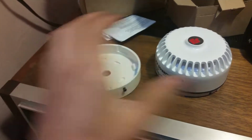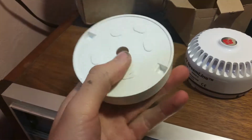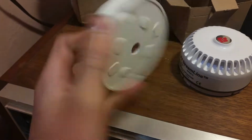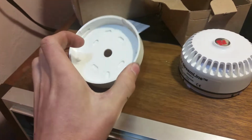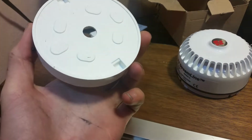which is nice. And as you can see, it came with the sounder and the base for it. This base has none of the knockouts knocked out, except for this one, which I think is supposed to be taken out anyway when you first get the device. Nothing different about that. This is not the weatherproof base, though. This base is only good for mounting to, say, a wall or something like that.